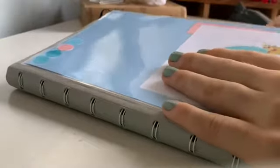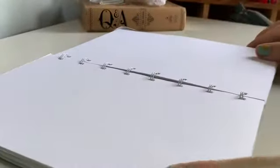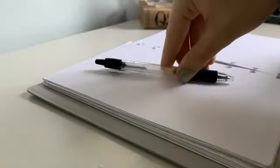Today I'm going to be setting up my bullet journal for the month of October. This month's theme is going to be camping theme with light greens. I have reds and also a salmon colored pink.